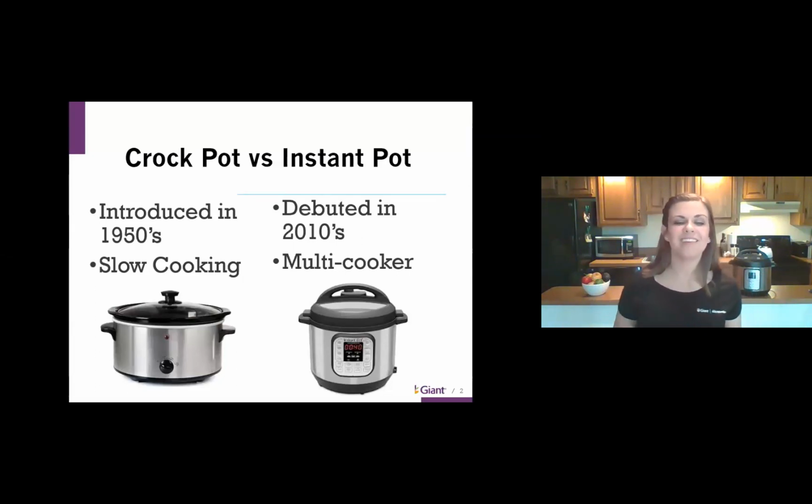So the Crockpot is that classic kitchen appliance. It was first introduced in the 1950s, but rose to household fame in the 1970s. And it's the more affordable of the two options, with base models around $15 to $20. The Crockpot's claim to fame is slow cooking. So cooking meals at a slow and low temperature, so you're spending less time in the kitchen. And Crockpots are very common. You may have grown up with one, or you might have one in your home right now.